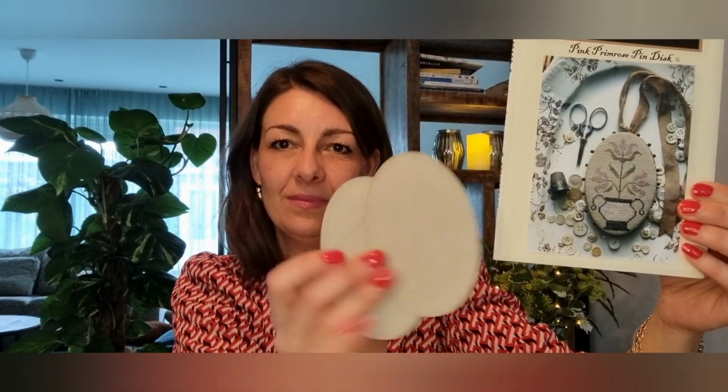So it also comes with the cartonnage paper to fully finish it on, and also with the ribbon. So this will be really fun to finish. So that was my first new start, tiny new start and finish.